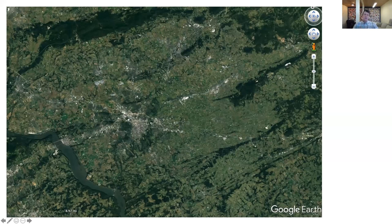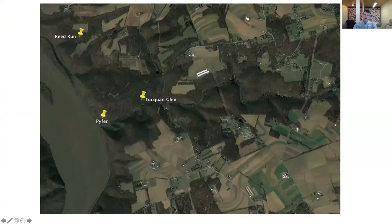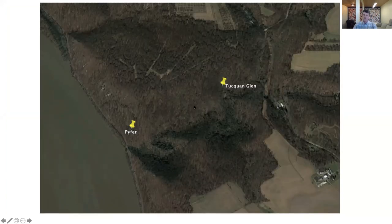So we could start first by looking at a place I'm sure all of you are familiar with, Tucquan Glen. And so here's just an aerial image, and the points here are just arbitrary based on Google Earth. And so if we go back here and look at it in a little bit more detail, you can see that it varies in the type of forest you might see, but it's at least on the small scale, a relatively intact forest.